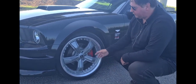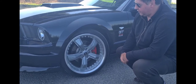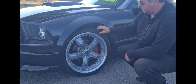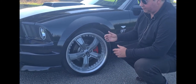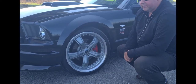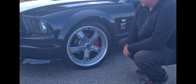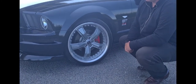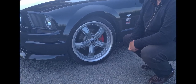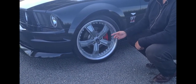And what size are the Shelby wheels? Are they 20s? 20 inch. Just slightly over 20 inches at the back. These ones are 20 inches as well, but there's a slight difference, slightly wider. I must admit they do suit this car because it's a big chunky muscle car. The 20s really set this car off, and the fitment and the ride height as well.